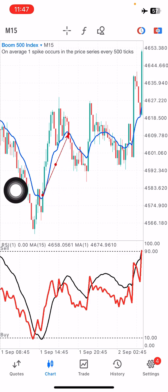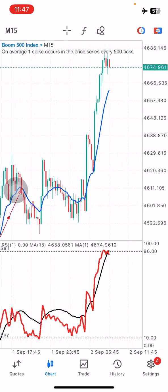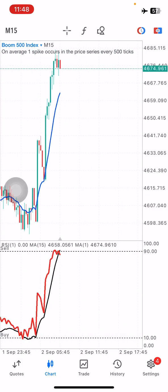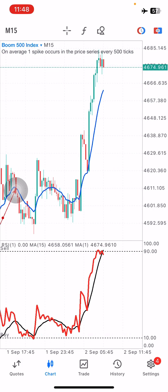And it doesn't matter whether it's against the spikes or with the spikes, you make money with this strategy. You can back test it, try it on each and every previous thing. But like I always say, guys, try it first on a demo before you try it on a real account. All our strategies, try them on a demo. If you're comfortable with them, then go for them. If you're not comfortable with this one, there are so many strategies on the channel.